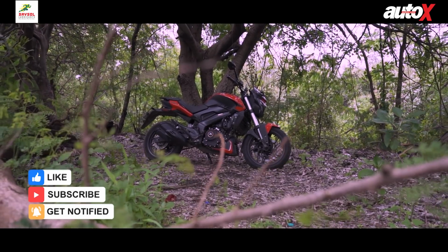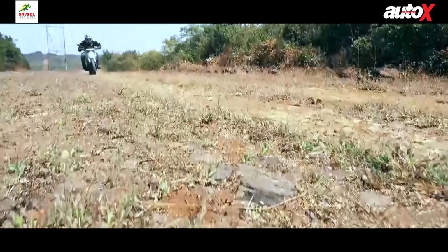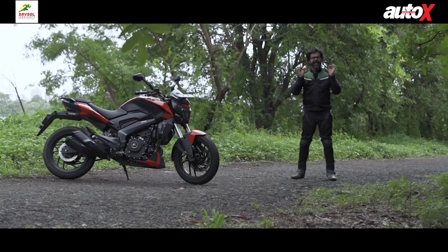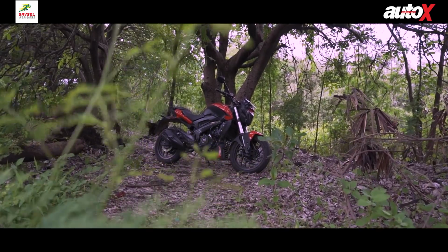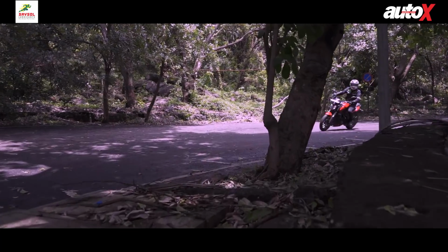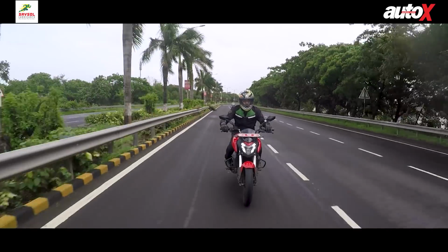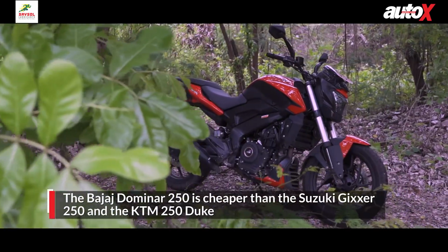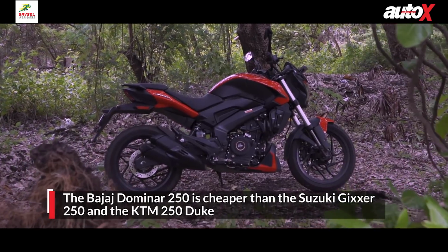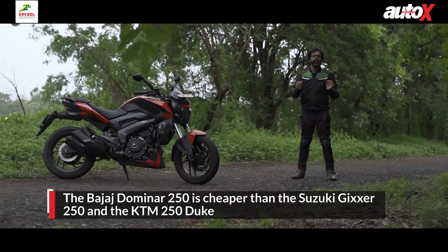With rising input costs, an update in 2019 and now the switch to BS6, it is priced at close to the 2 lakh mark. Although it still is as much of a value proposition as it was before, the increased price has given Bajaj the opportunity to expand the Dominar lineup, and that is where the Dominar 250 comes in. At around 1.6 lakh rupees, it makes the Dominar family a little more accessible. Does it flaunt the same qualities of its larger sibling? Well, there's only one way to find out.